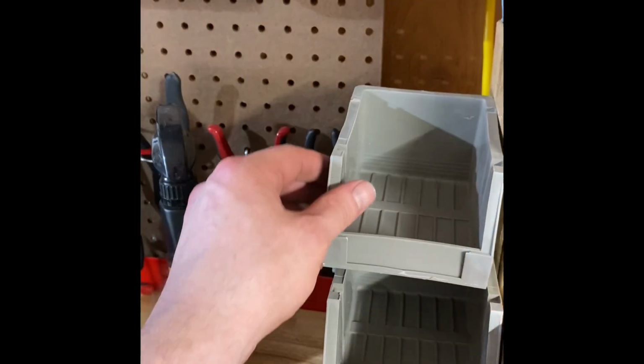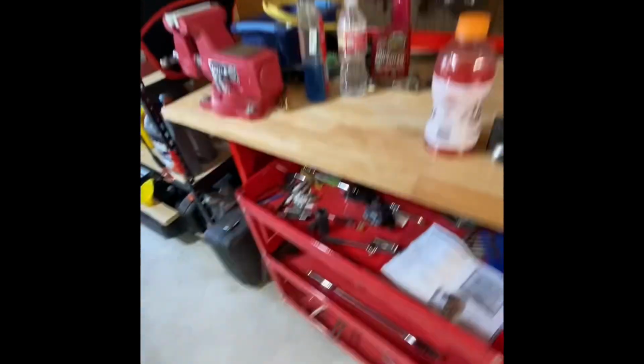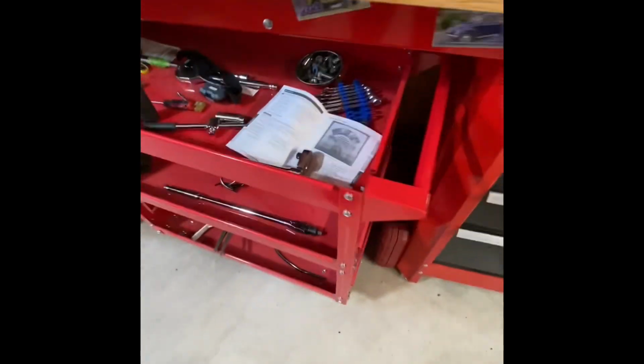Have all kinds of stuff. I got these at a thrift store. I got a lot of stuff at a thrift store. Got all the stuff you need. This little cart's like only $50, I think. Comes in really handy.